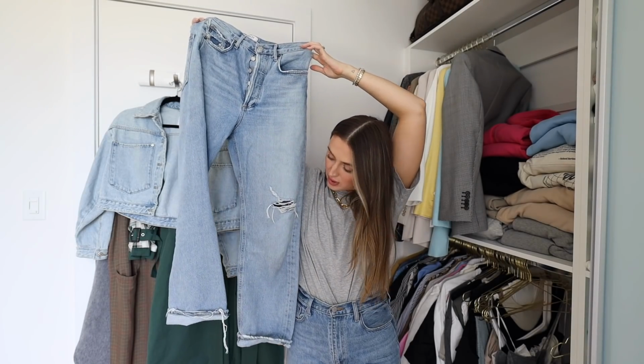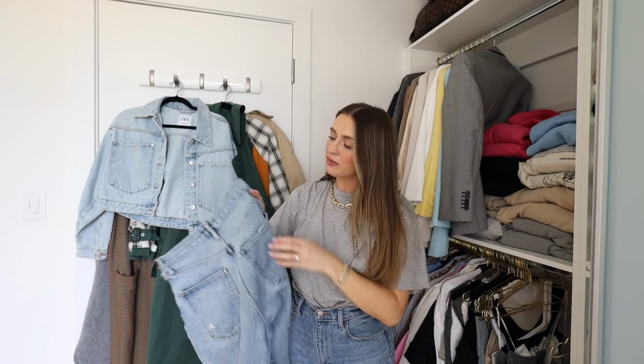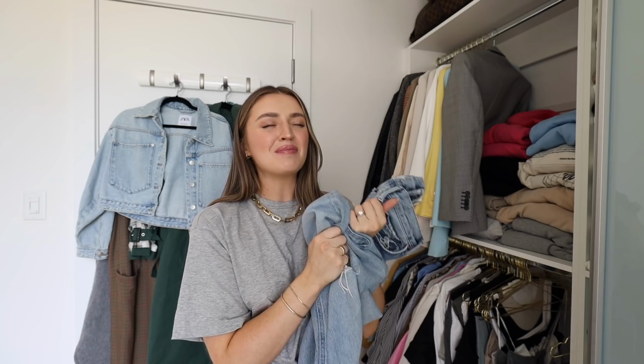I always have the bottom rolled up, and they've got rips in both of the knees, and it's just this lovely kind of mid-wash denim. And I've worn them so much. They used to be rigid, they're 100% cotton, which are usually jeans that don't work for me. Usually I need a little bit of stretch in the material, but I've worn them so much that they're now really softened and kind of a more loose fit. I wear them so much.